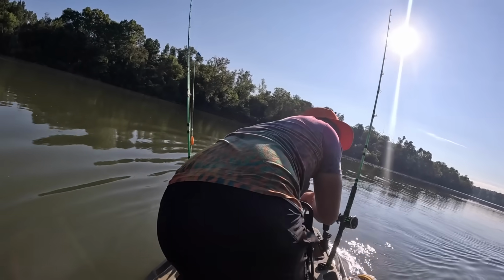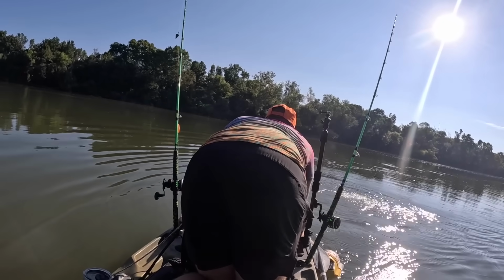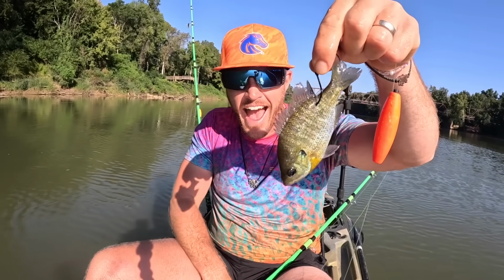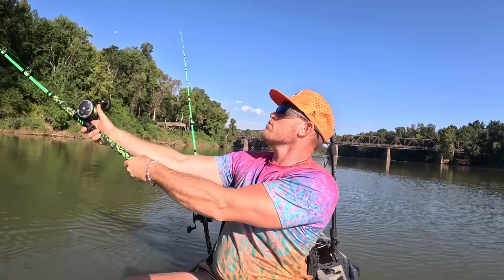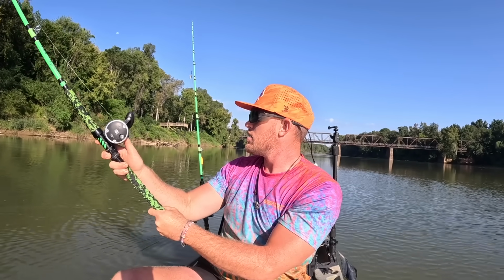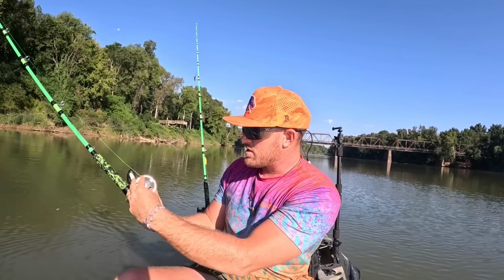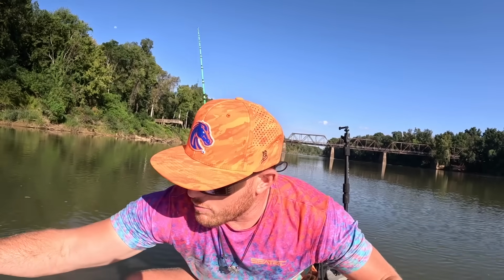As long as my anchor reaches the bottom. Oh yeah, no problem there. Oh, it gets me excited. Perfect. Didn't feel any resistance going down. Felt like that went down good.